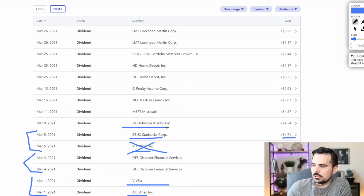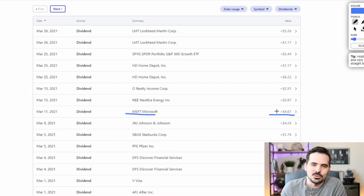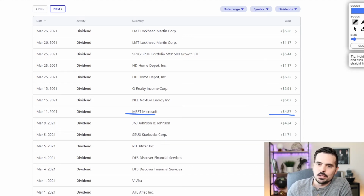And then we have Johnson & Johnson here for $4.24. And then on the 11th, we got paid out from, let me clean this up real quick, Microsoft for $4.87. Microsoft was actually the very first company that paid us out on here. I think it was like 2 cents that they paid us. I actually made a huge joke about it a while back just because it was literally pennies. And now we're getting a really healthy amount of dividends from them.